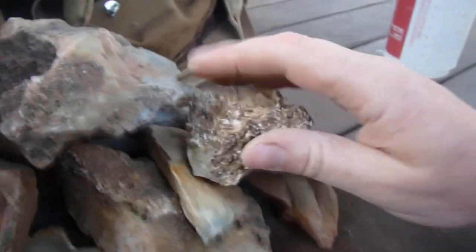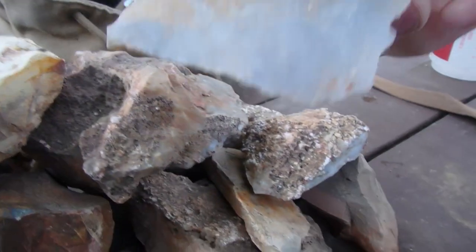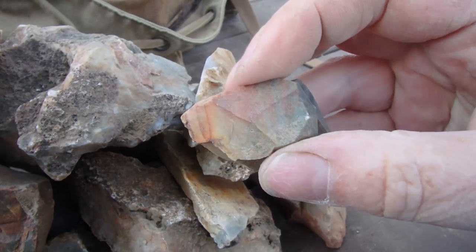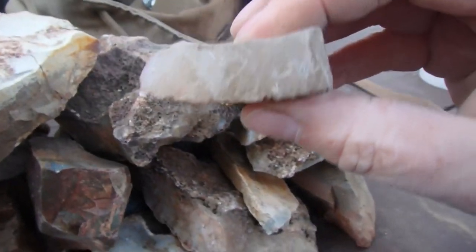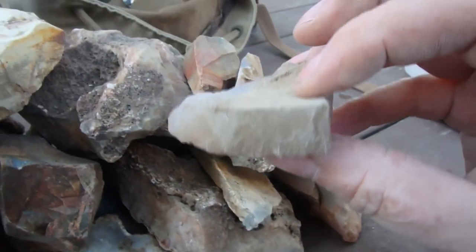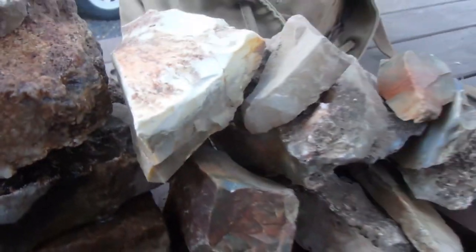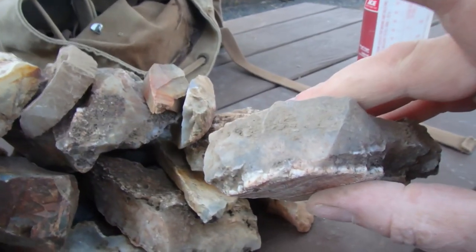So you got an idea. Pretty much that's a good sample of what we got today. In addition, you saw all the smaller stuff that we picked up, as well as the stuff that I picked up and threw in the bucket up there on the hill. We got a good sampling of what the area has to offer. A lot of material to work and a lot of material to have fun with. And we may go back for more. I don't know.